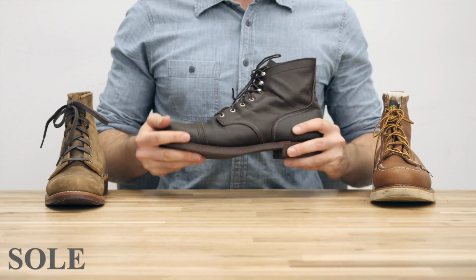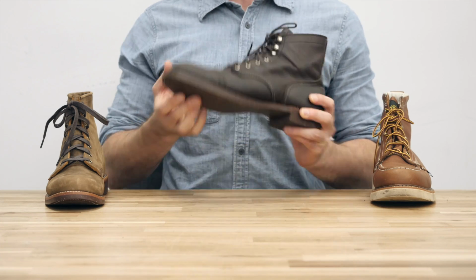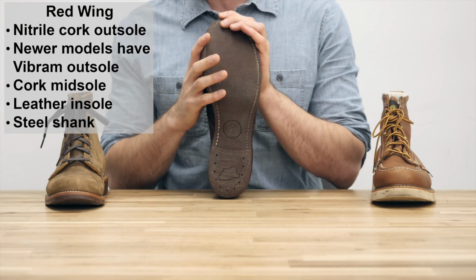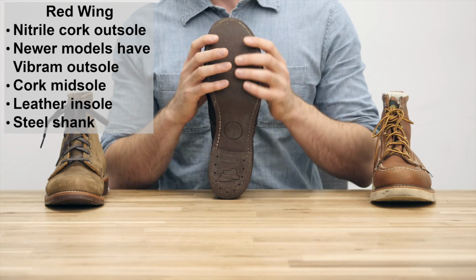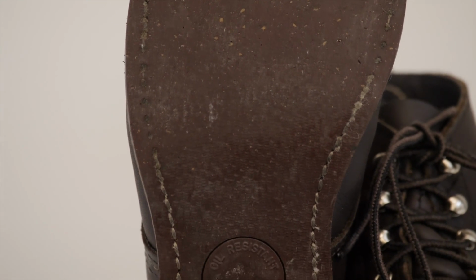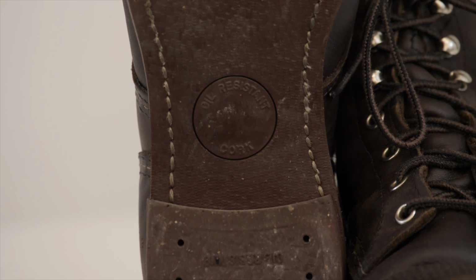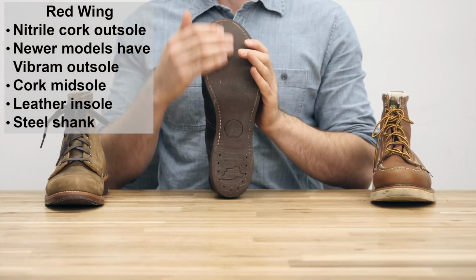So I'm going to quickly talk about this sole. The Redwing has a cork midsole and a leather insole and a steel shank. The outsole is nitrile cork. So this is a composite of rubber and cork. Again, now they have the Vibram sole, which I'm going to talk about when I discuss Chippewa here. But here are these more classic Iron Ranger soles. I will say this. This flatness means you do not get stuff stuck to the bottom of your shoe, which is a pro, I think. A lot of my grippier shoes, I'll often track little pebbles and sticks into people's houses, which is a bit annoying. That doesn't happen with this shoe.